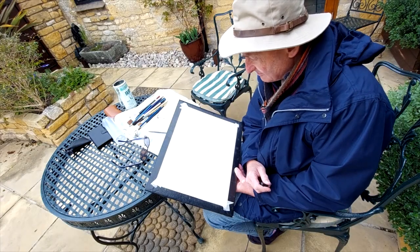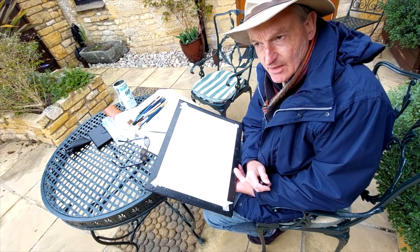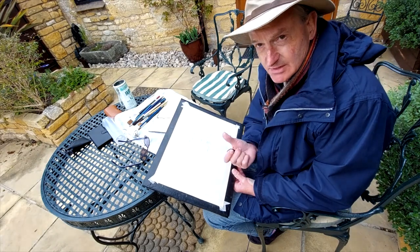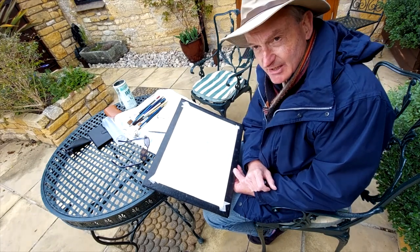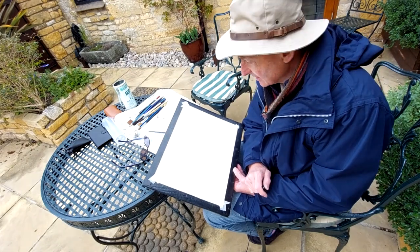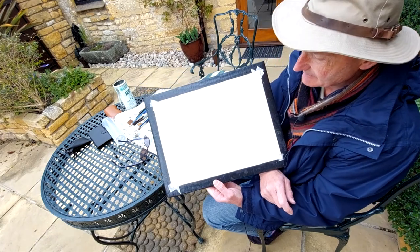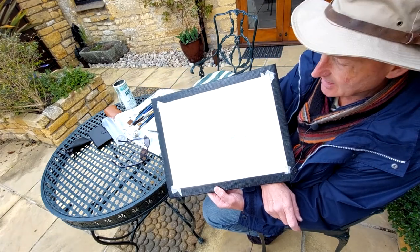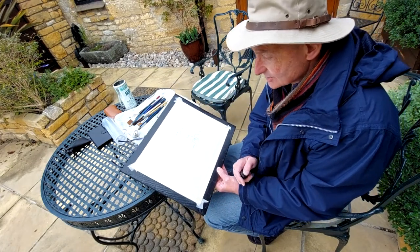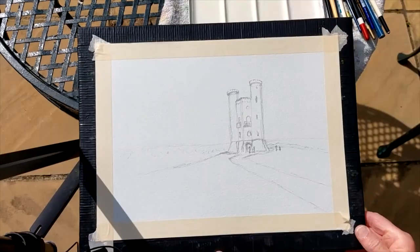Well, I've just arrived back from my lovely walk to the Broadway Tower, and going to put just a quick sketch down onto my watercolour paper while it's all clear in my head, really. I've done the drawing, so it's basically a simple drawing, and just got to get the clouds right, and I'll show you how it's done. Well, try to anyway. Well, there's the drawing.